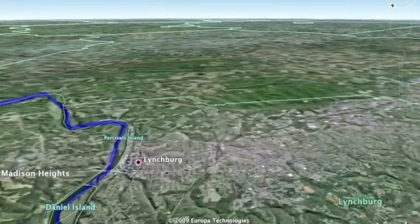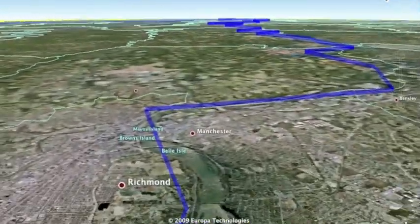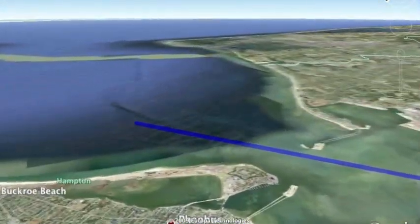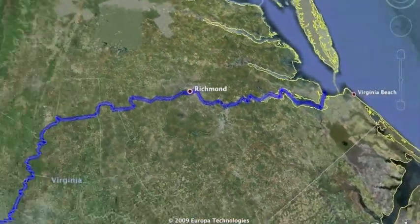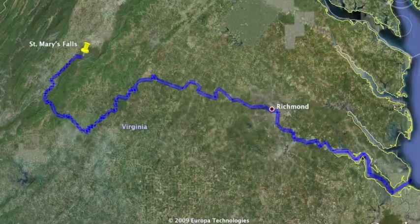The James River flows through many towns and cities of Virginia, like Lynchburg and the capital of Virginia, Richmond, and from there on into the Chesapeake Bay and the Atlantic Ocean. So the water that Frank and I swim in today at St. Mary's Falls, it will eventually end up in the James River and the Atlantic Ocean.